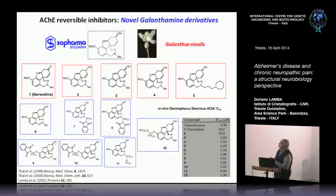Okay, we go now to another family of inhibitors, the galantamines. We were interested in this, particularly the precursor.